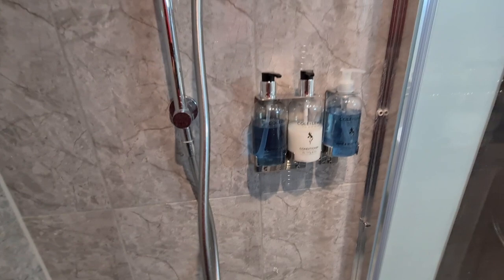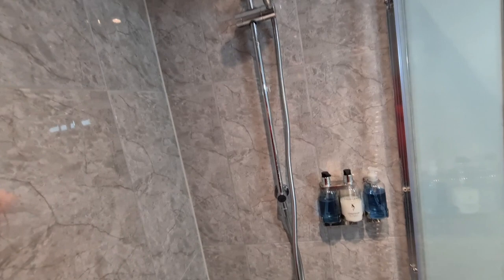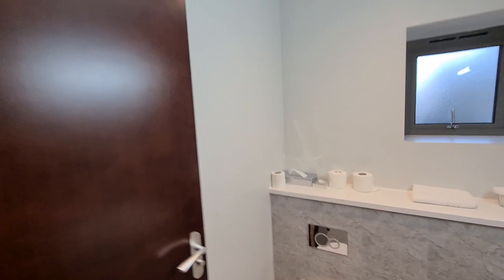Is it nice, easy reach there? That's good. And again, on the wall, we've got shampoo and body wash, conditioner, and hair and body wash as well. Got a nice shower head there as well. It's clean, it's all shiny, it's all relatively new. So this is what you get, £42 a night in Cotswolds. What do you think? Do you think it's worth it?